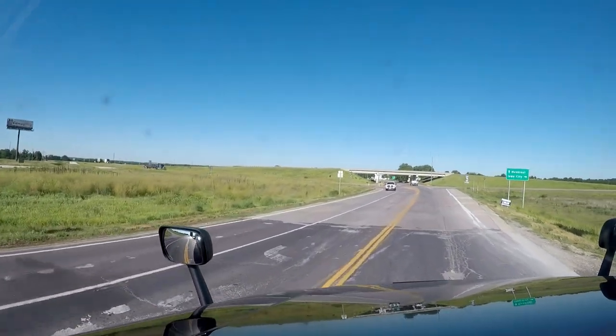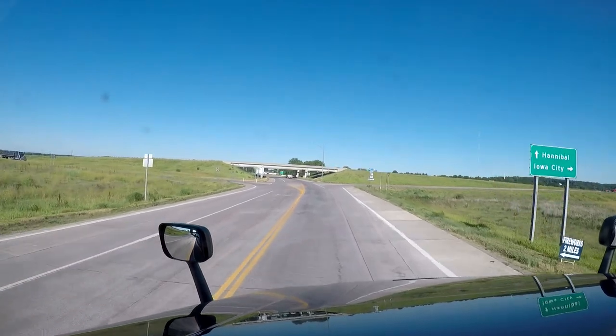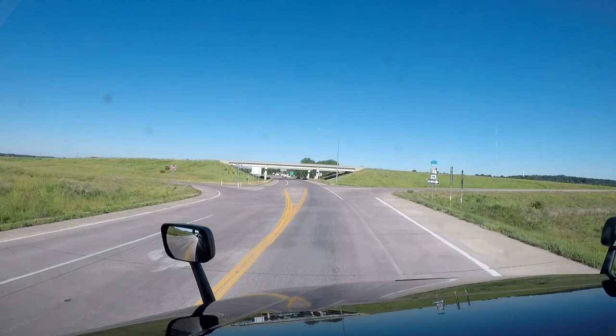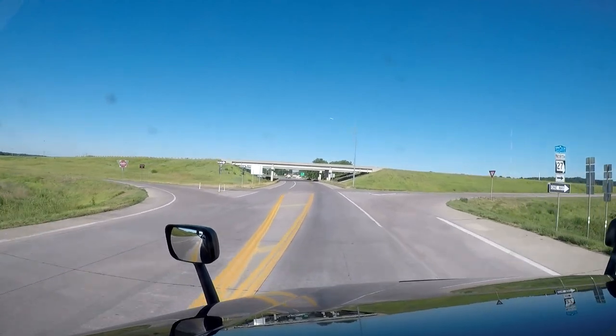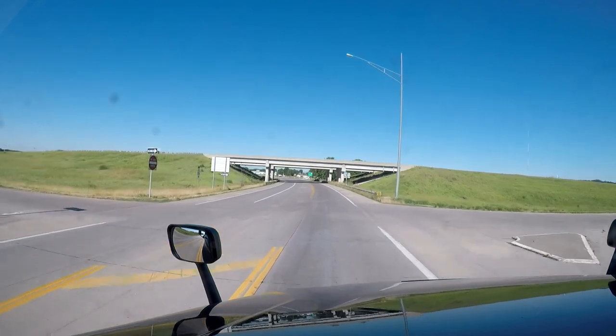0.2 miles ahead, turn left on ramp and then merge left on Missouri 27 south. Oh, nice. I just ran my wheels perfectly along the concrete there, without going into the dirt. I'm so proud of myself.